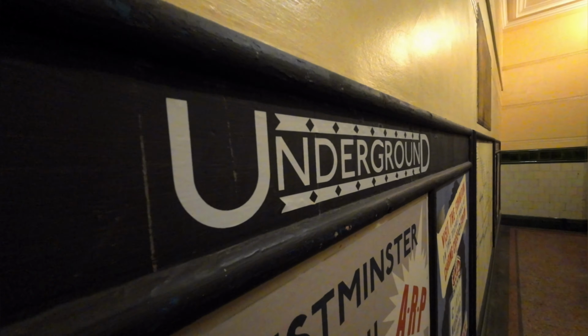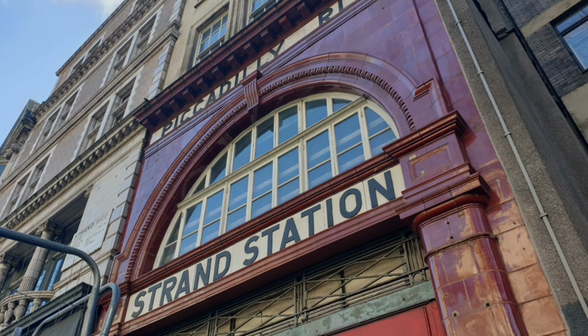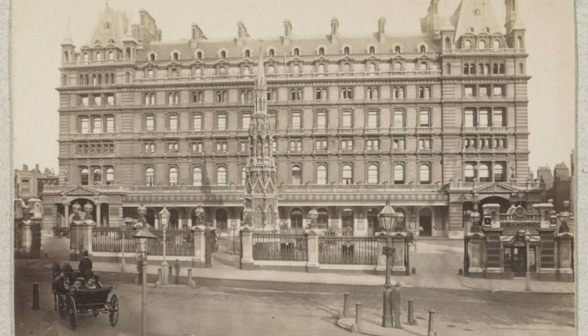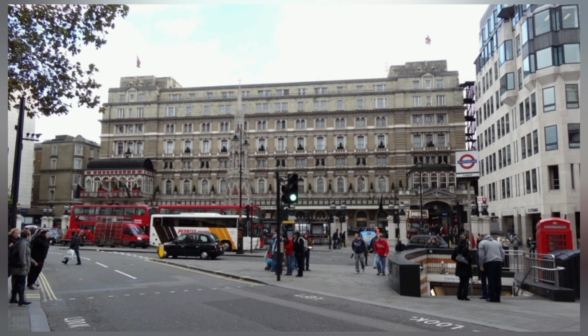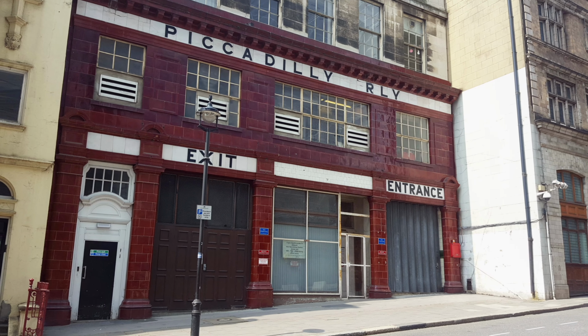Although it's more commonly known as Aldwych Station, when it first opened in 1907, it was given the name Strand, but this led to much confusion as there was already a station of the same name, which we now know as Charing Cross. So, in 1915, its new name of Aldwych was given.